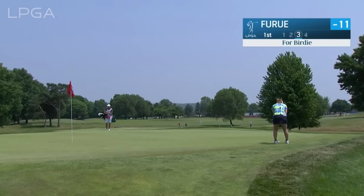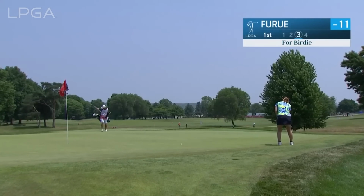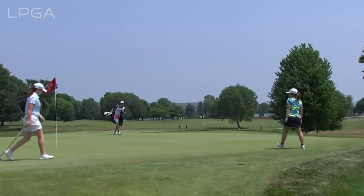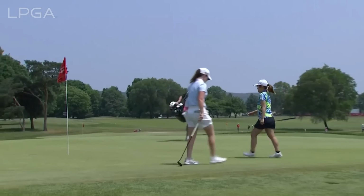Ayaka Furue trying to get off to a hot start. And it's a tough hole to get off to that hot start. It's a tough tee shot, tough second shot. But what are you going to do? And just roll in a bomb.